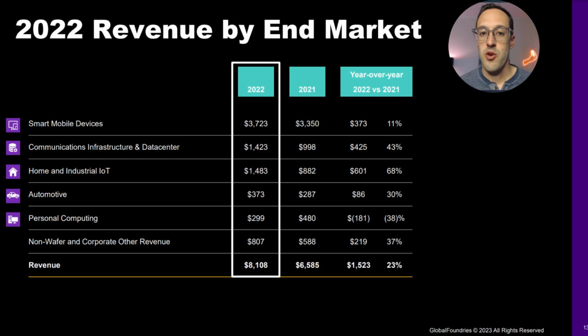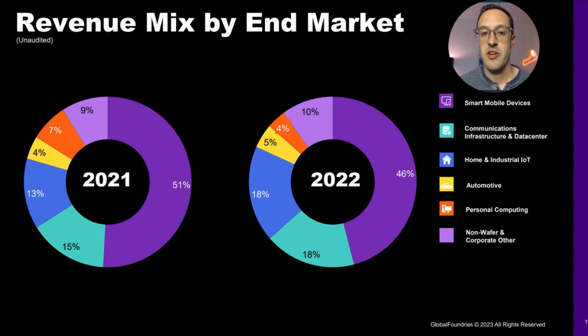In their most recent quarterly filing, there's an evolution of their end market as well. Back in 2021, just over half of their revenue was smart mobile devices. That has been reduced in 2022 down to about 46%, not because this market isn't growing, but it's growing at a slower pace than some of these other areas.